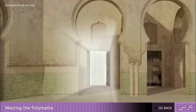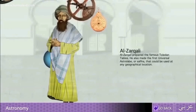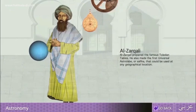I'm Al Zarkali, an astronomer. I made many observations on the positions and movements of celestial bodies and invented new astronomy instruments.